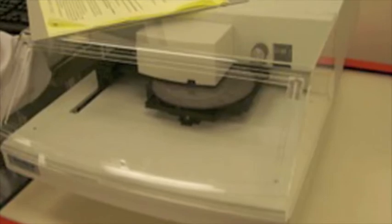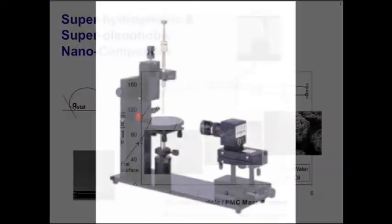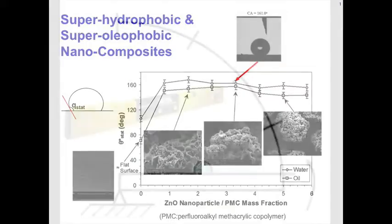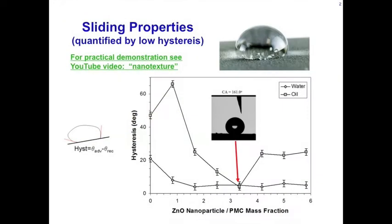The surface profile is measured using a profilometer. Contact angles are a measure of surface energy between a droplet and a substrate. Static contact angles are measured using a goniometer. These contact angle measurements are of superhydrophobic and superoleophobic nanocomposites. The sliding angle is measured using a digital inclinometer on a pivoting stage, producing results such as these obtained by measuring contact angle hysteresis, the difference between the advancing and receding contact angles.